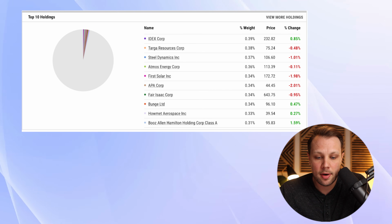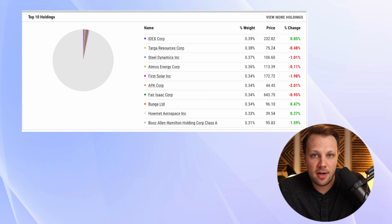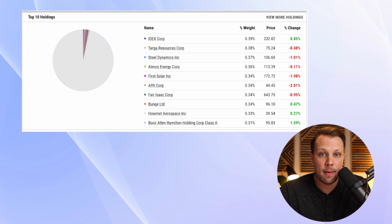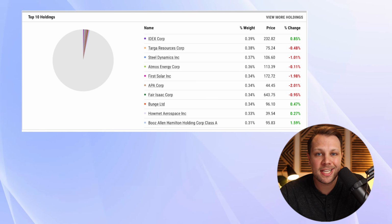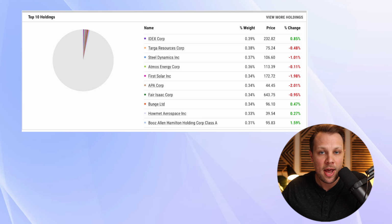But here's some of them. IDEX Corporation is one. Targa Resources Corporation, Steel Dynamics, Atmos Energy, First Solar. So some of these companies you may have heard of, but most of them you most likely have not. And this is why it's the small cap company, and getting that small cap exposure means you get a hold of some of these small cap companies. Imagine if you got a hold of a company like Apple when it was a small cap company. That would be an amazing time to invest in something like that.